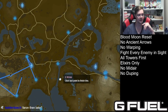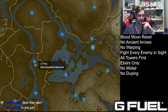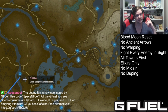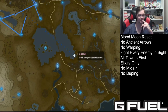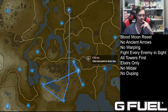Baron and then Lake. I'm actually thinking about doing Lanayru first, because then I can get, like, health food here. So I'm thinking of doing a BTB right here, grabbing a bunch of food and stamina. Can't, no, only elixirs. Damn, then yeah. I'm actually probably just gonna go here then.